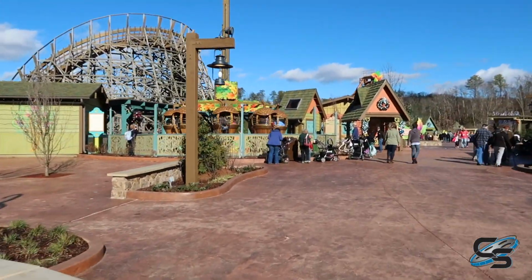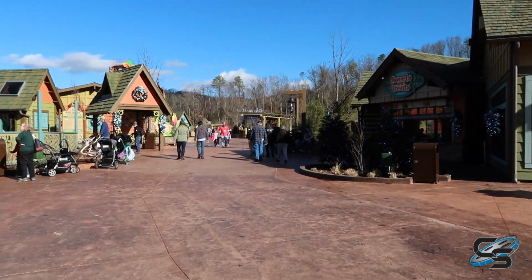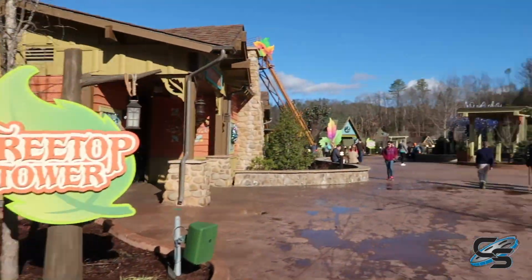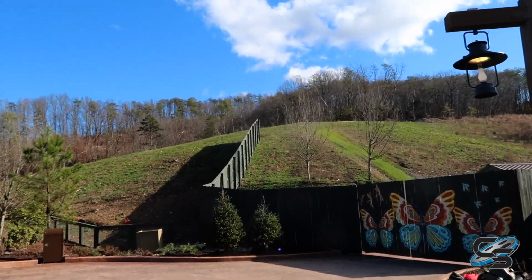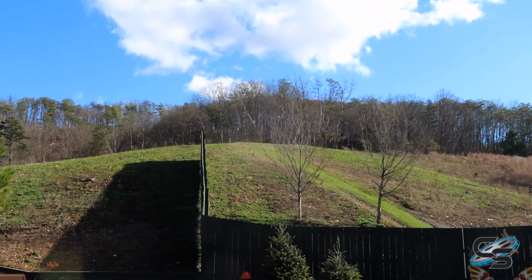I have not seen Wildwood Grove at night, period, and so I think that'll be really cool to see how the tree looks. I love all the subtleties like the wreaths and all of the different ornaments at the ride entrances. My future expansion, I hope we get a really big coaster there soon.